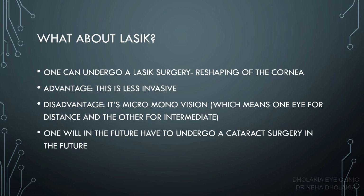What about LASIK as an option? Yes, one can undergo LASIK as a surgery which is reshaping of the cornea. The advantage, it is far less invasive. The disadvantage is it will give you micro monovision, one eye for distance, one eye for intermediate, and you may still need to wear reading glasses, and one will have to undergo a cataract surgery at some future date.